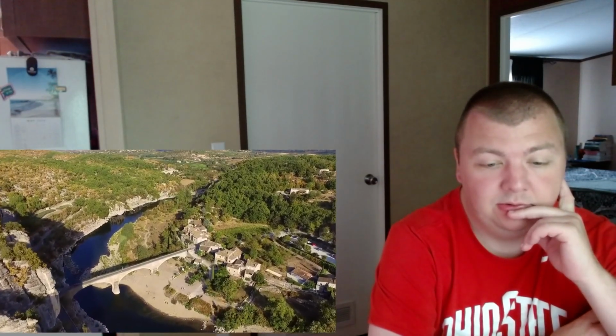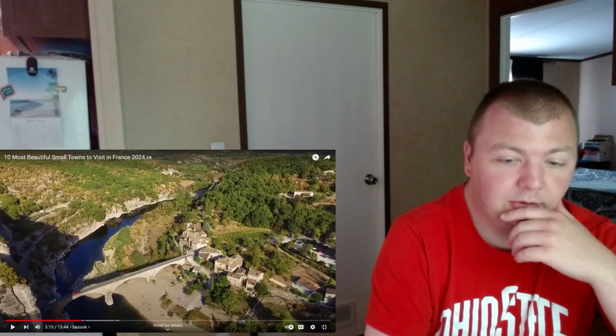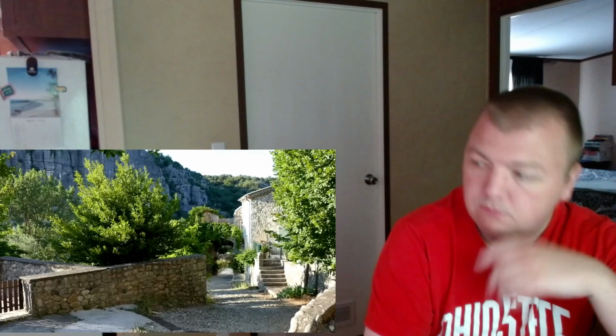It's beautiful. It looks peaceful. You got a water source. I mean, it's a perfect little area. This area is a great way to go deep into France and explore some villages that don't really get that much tourism.